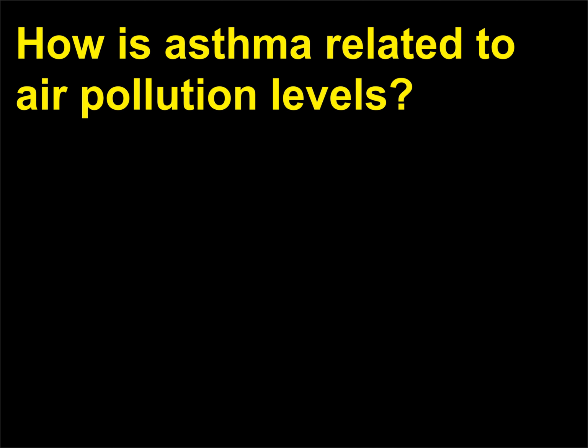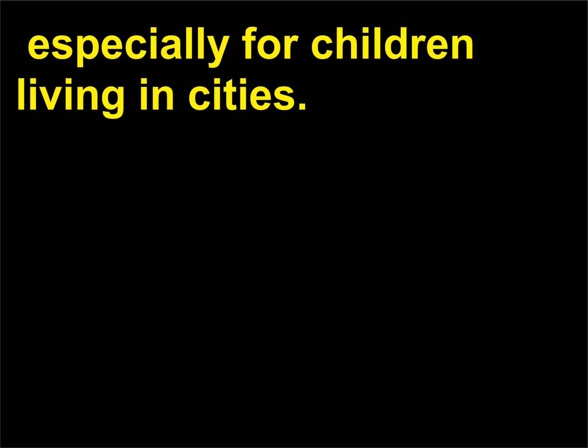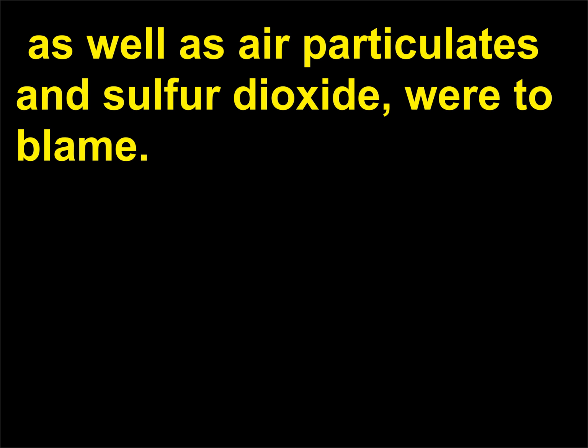How is asthma related to air pollution levels? Asthma is rapidly becoming one of the major health issues in the United States, especially for children living in cities. A study released by the National Institute of Allergy and Infectious Diseases in 2008 showed that asthma particularly affected children in poor, inner-city areas and that car emissions of nitrogen dioxide, as well as air particulates and sulfur dioxide, were to blame.